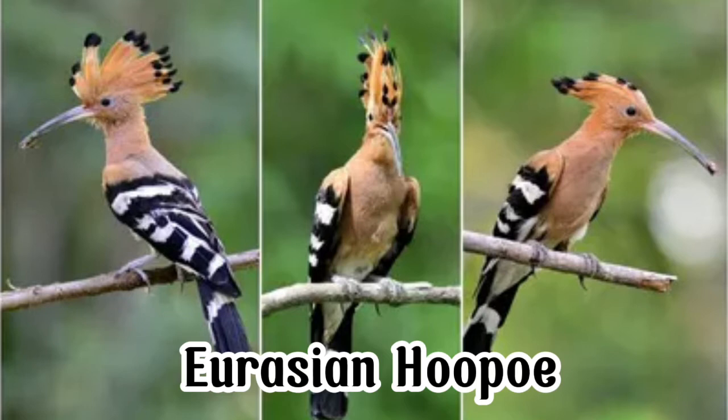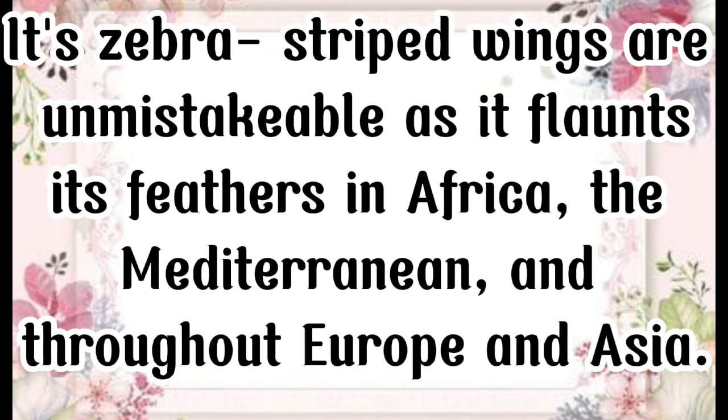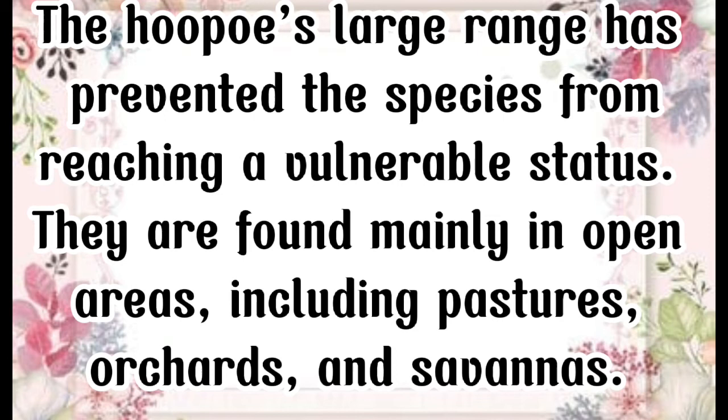Eurasian hoopoe. Donning a black-tipped mohawk, the hoopoe is the definition of cool. Its zebra-striped wings are unmistakable as it flaunts its feathers in Africa, the Mediterranean, and throughout Europe and Asia. The hoopoe's large range has prevented the species from reaching a vulnerable status. They are found mainly in open areas, including pastures, orchards, and savannas.